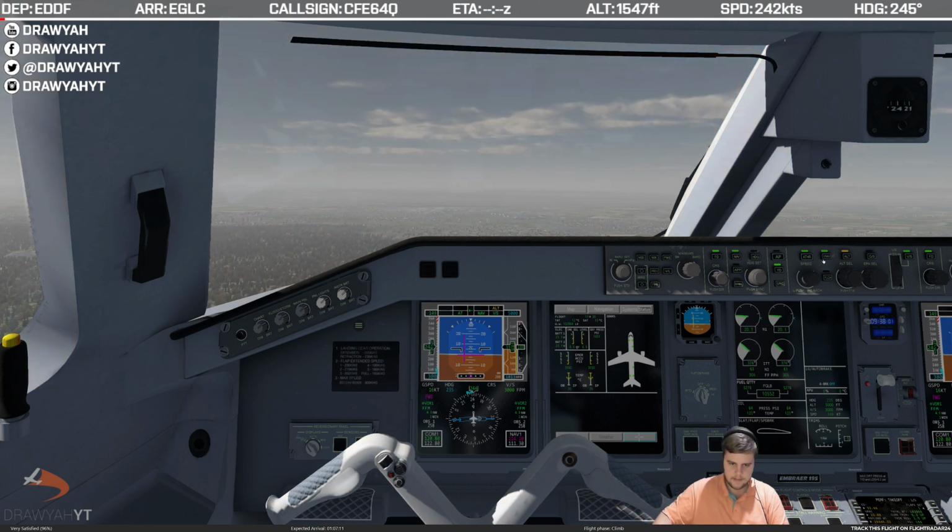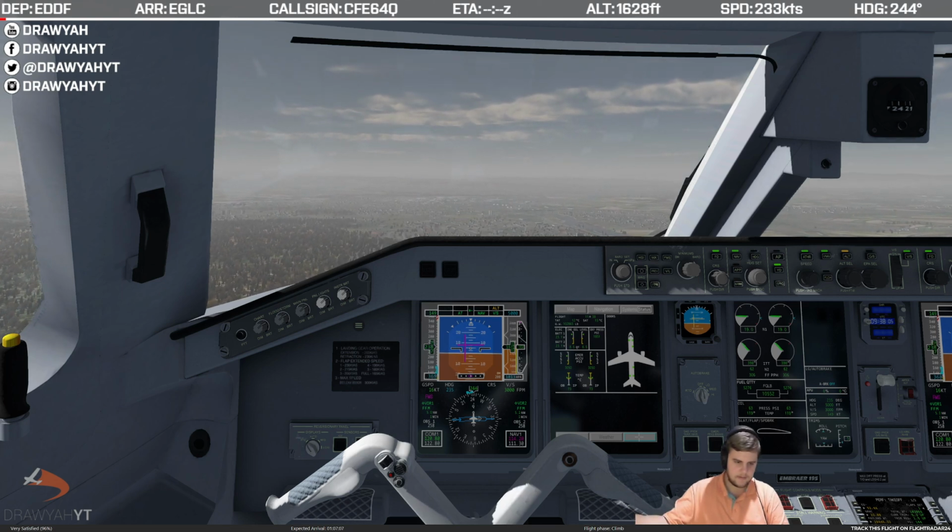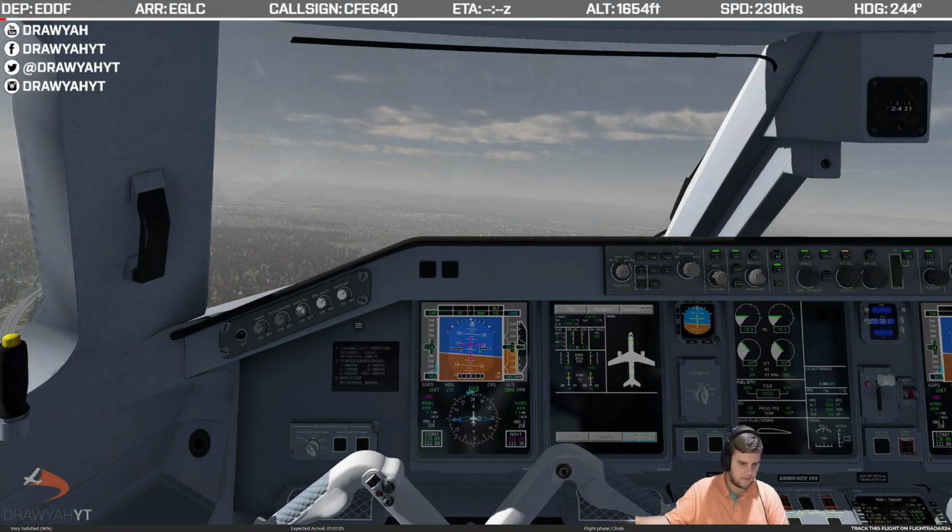Let's have the vertical speeds. Set the navigation sets. Left hand turn. Let's now follow the right direction for a little bit.